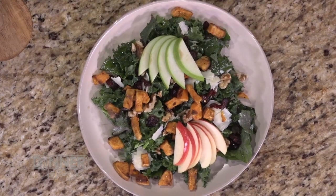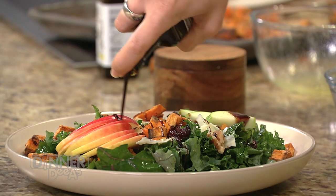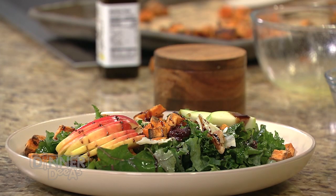We're going to drizzle some of our fig balsamic on top. I love balsamic. Cool. I do too. So I'm just going to drizzle that on top of the salad. It's fig, it's a little bit sweet, and it gives it a little bit of dimension too.